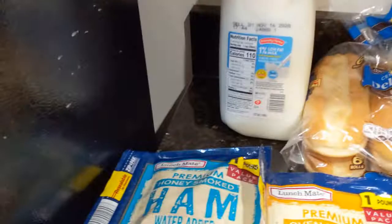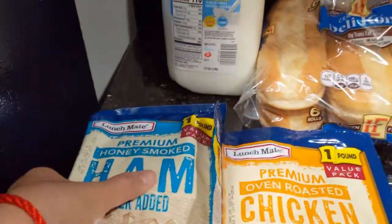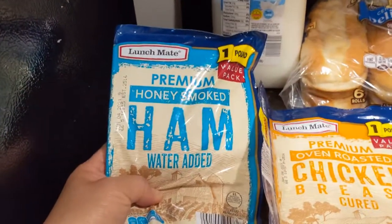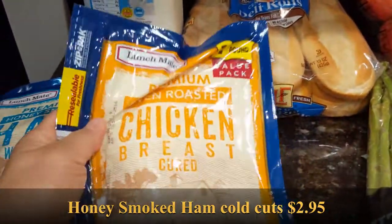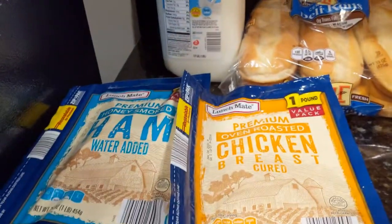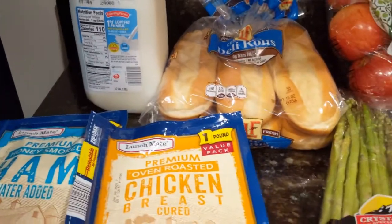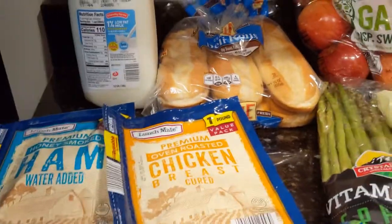And for cold cuts, they were really low this morning. I mean, I went early and maybe they haven't had time to restock. So we have here once again the honey smoked ham and some premium oven roasted chicken breast. So these are the 1 pound packages from Lunchmate. So that's going to be the main meat in his sandwiches. Plus we have a little bit of extra bologna, so that'll be there too.